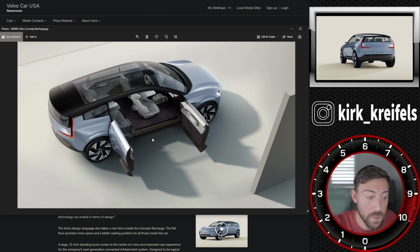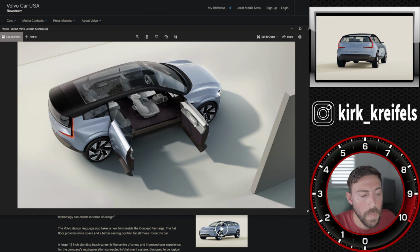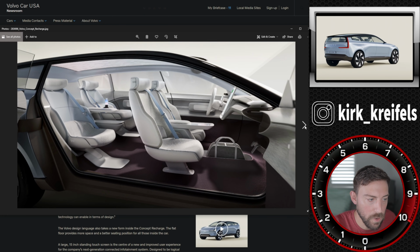But you can see the suicide doors now. I don't think suicide doors are going to make their way into the production versions. And the reason is just that the B-pillar is so important for safety. So I think Volvo would keep that.